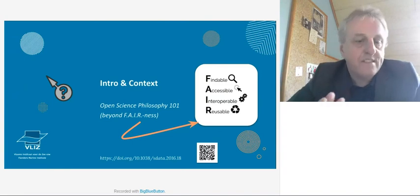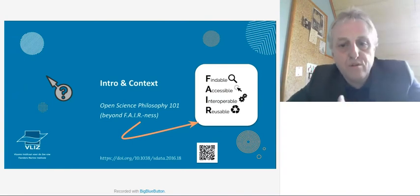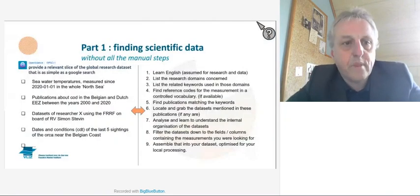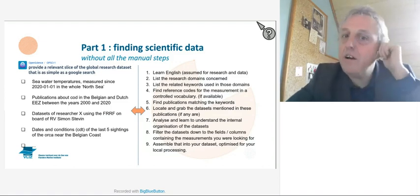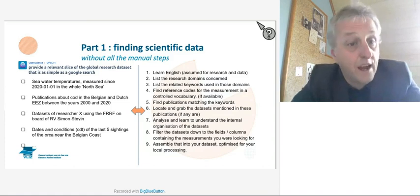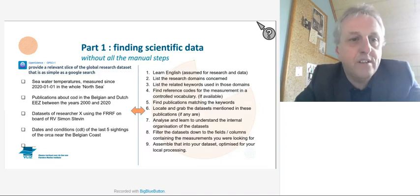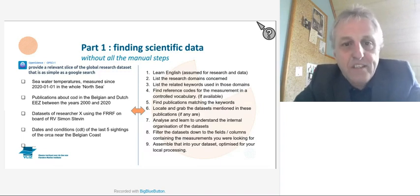So instead of taking that route, I want to invite you to a more open and unbound thinking about open science. This is what we take as the guiding user story for the work we do, to provide a relevant slice of the global research data set that is as simple as a Google search. We actually packaged this in our Jira as bug number one for the complete team. And we believe it's probably going to take us until we retire to get it done. We see this as having two parts.